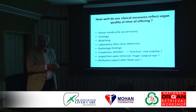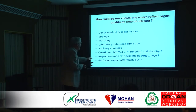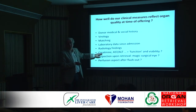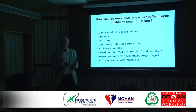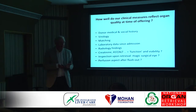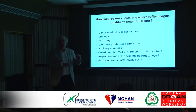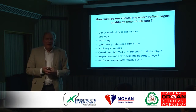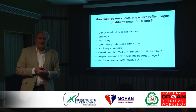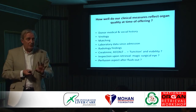We have laboratory data since admission, which gives you a trend of where we're going. There are radiology findings, but how well is creatinine, for example, predicting outcome after transplantation, whether a kidney is going to have immediate function or not? And then, of course, there's the magical surgical eye. As surgeons, we always believe in our own observation, and we always say, well, this is a very fatty liver, so we should not use it. And this is actually a very good liver, so let's transplant it.